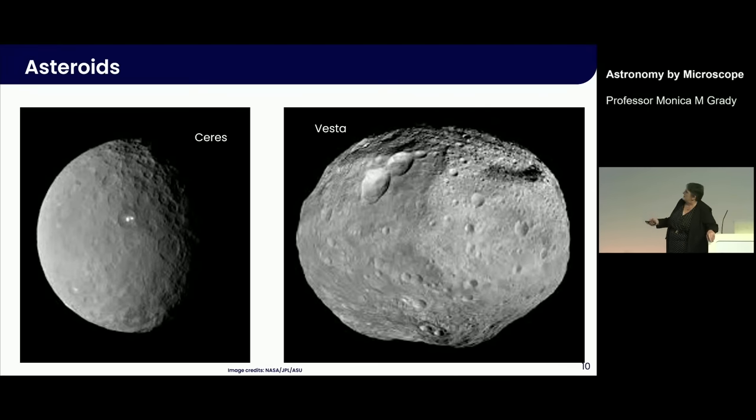Anyway, this is potato-shaped. But you can see they've both got lots and lots of craters on them, which shows they've been bombarded throughout the whole of their history. So things have come and hit them. And when things hit something else, bits shatter off. Most of the bits will fall back down, but some of them go off, wander off, and some of them eventually fall to the Earth as meteorites.